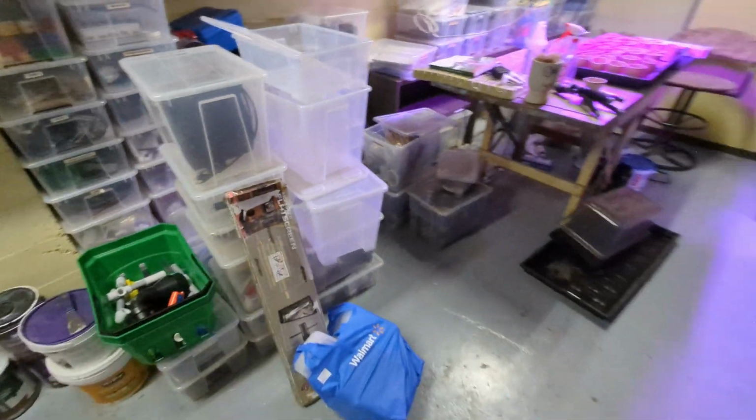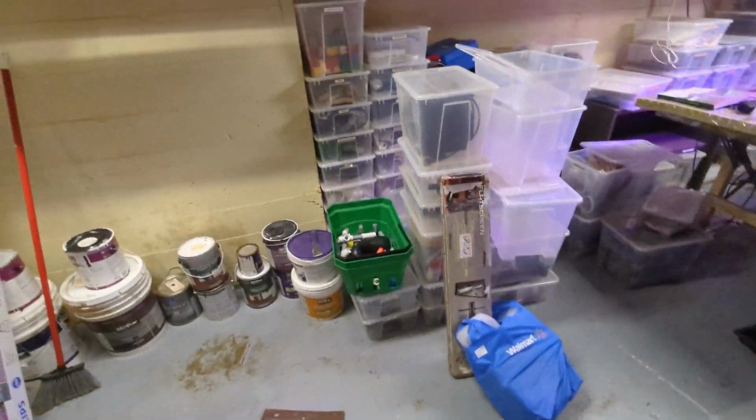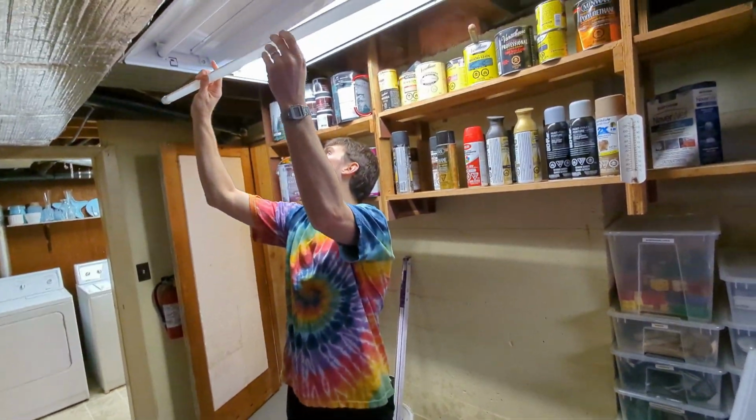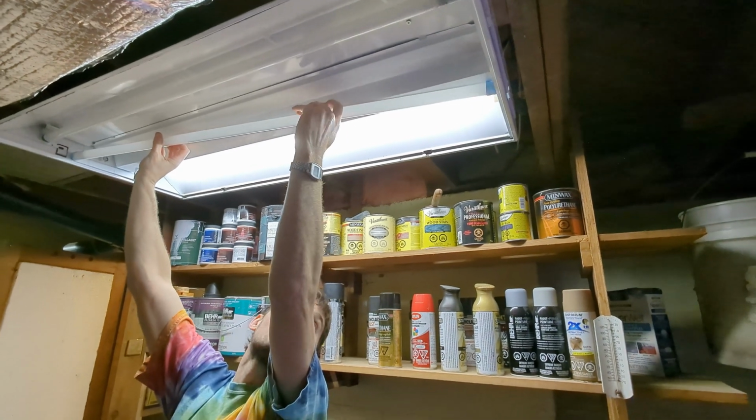Making progress. We went to Home Depot to take back the floor samples that we had grabbed earlier, and we picked up some new light bulbs. So we're hoping we are going to have some more light down here too.